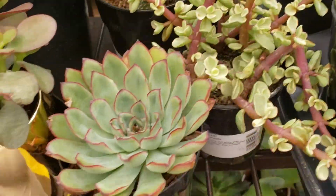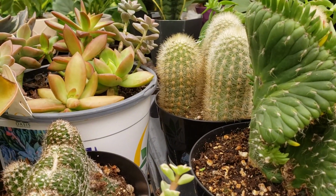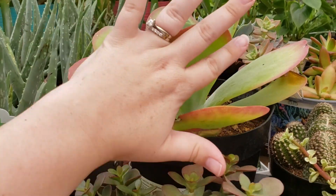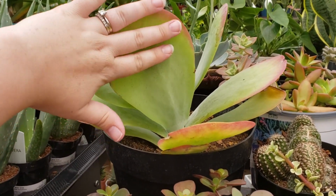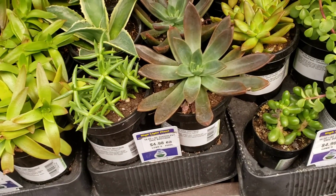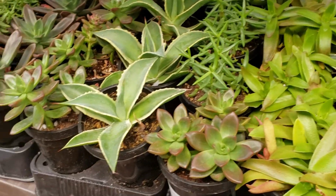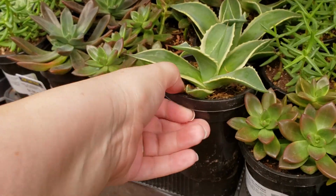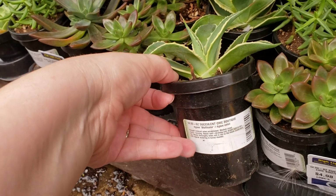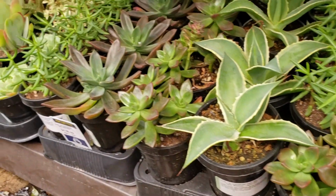Some cactus back there. Look at the size of this. And quite a few. I always look at these, but I never get any of these. Agave? I've not tried, or have not had one of those yet.